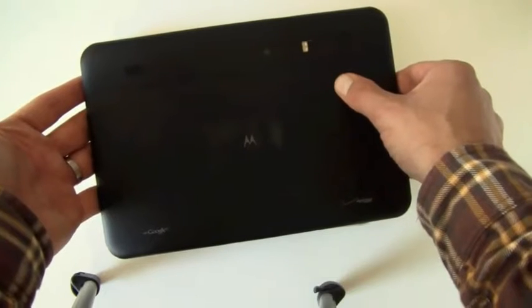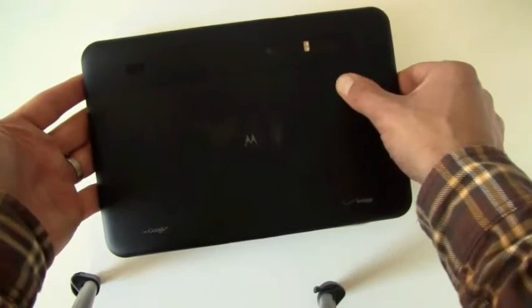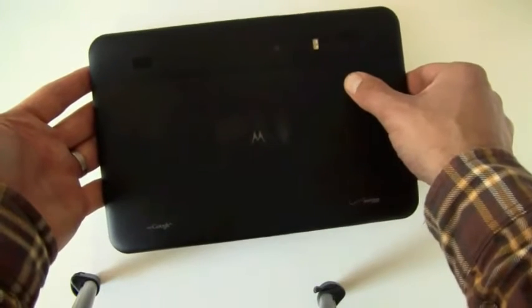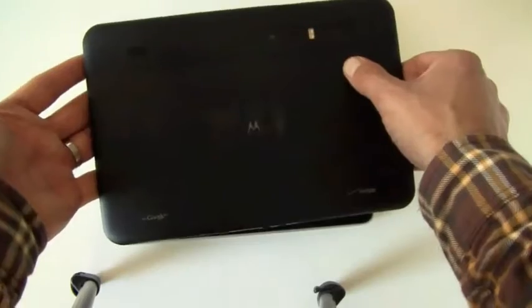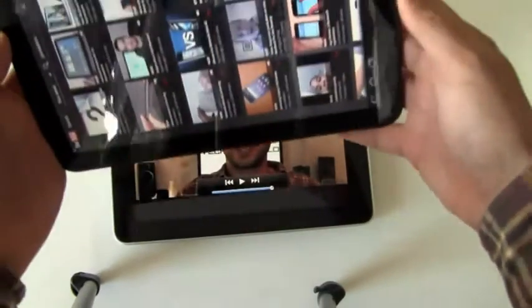The front-facing camera, I think, more important, because I think video chat could just become a killer app in the next year or so, and tablets are perfect for video chat. And then if you are on the go and you're in a pinch, you have a camera with you, and it's always nice to have that as opposed to not being able to capture the shot.